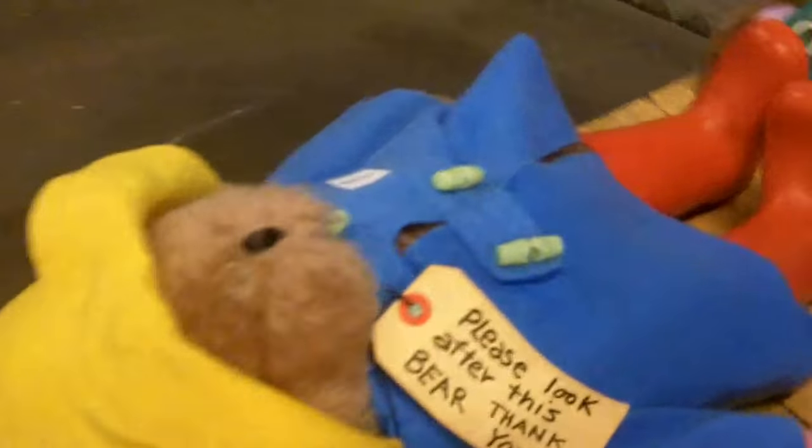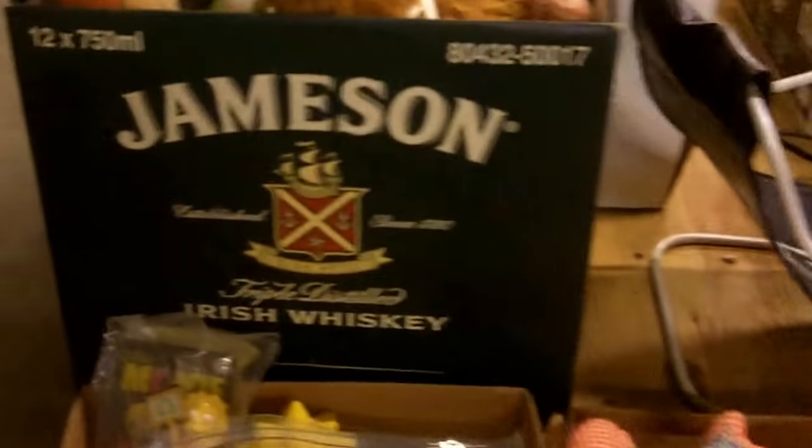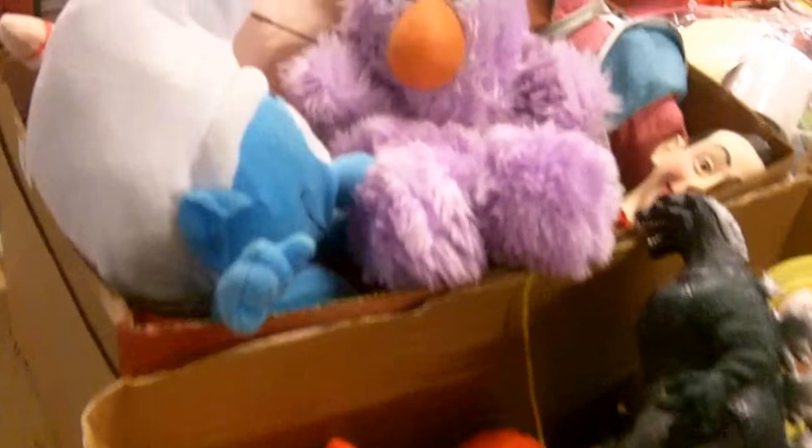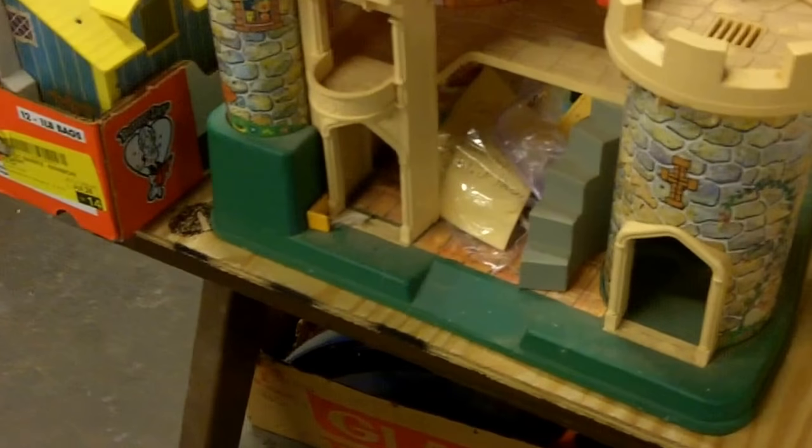Rolling Stones. More vintage Fisher Price. Paddington, kind of a big deal right now. And more vintage plush stuff. Hey, there he is. We don't normally do too much with that kind of stuff, but yeah, this castle. To drop that guy down there all day long. I could do that.